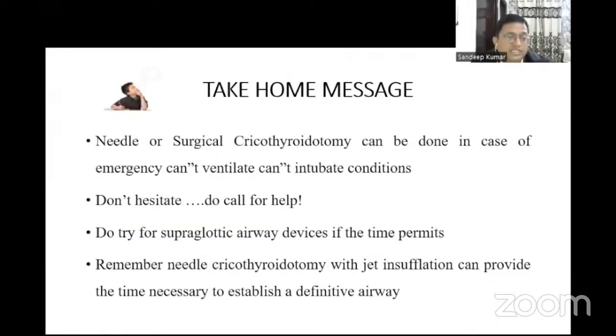Take home message: needle or surgical cricothyrotomy can be done in case of emergency, cannot ventilate or cannot intubate conditions. Don't hesitate. Do call for help. Do call your senior or an ENT specialist in these kinds of circumstances. You can be in real trouble if you don't take help. Do try for supraglottic airway devices if time permits. Remember, needle cricothyrotomy with jet insufflation can provide the time necessary to establish a definitive airway.